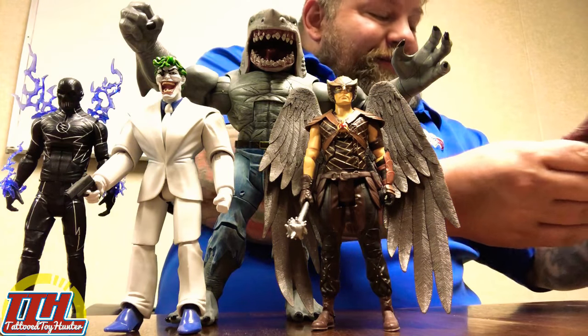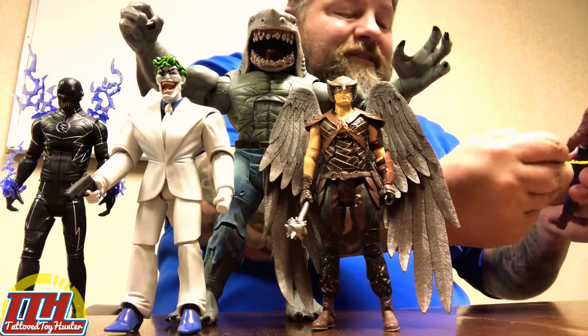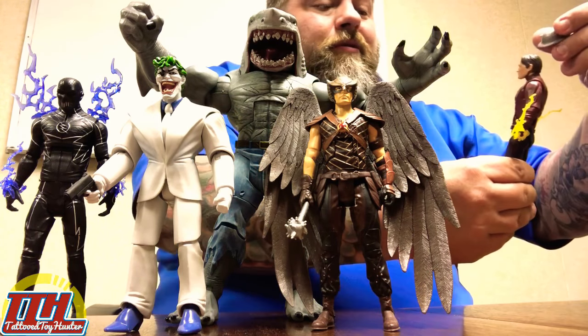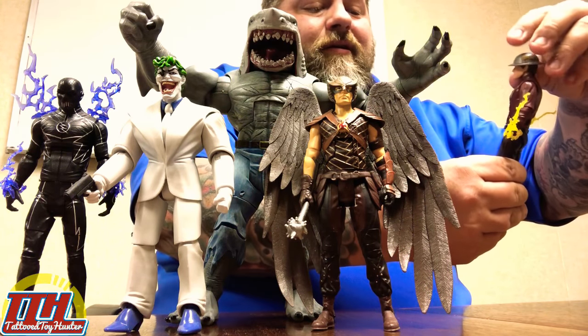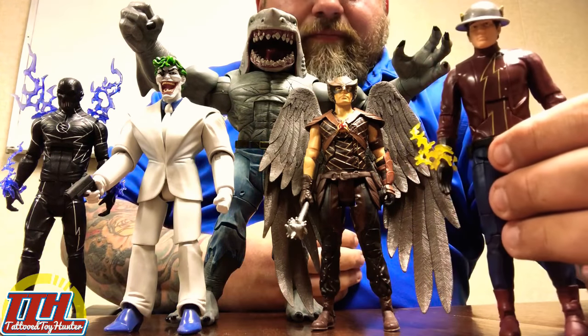They're starting to stand. Put all their little accessories too. I love this helmet that Alternate Flash comes with also. I think they did a really good job.